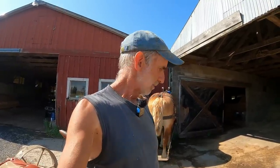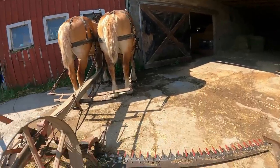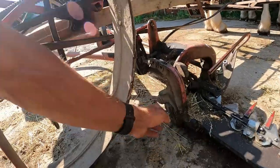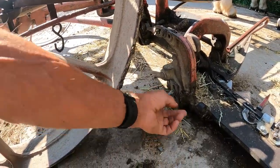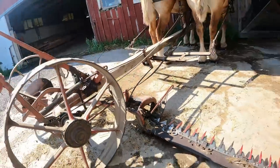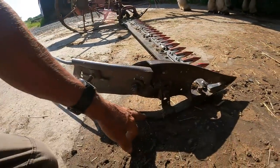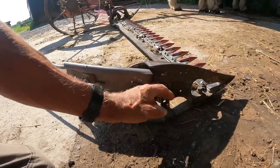So I put my cutter bar up a little bit higher, and I'm going to show you how I did that. There are shoes on this. There's one shoe right here, and you adjust that by that bolt and the different holes. On this end of the cutter bar, you have a shoe that's a little bit different, but it's somewhat the same way. You have this bolt right here that adjusts that up and down.